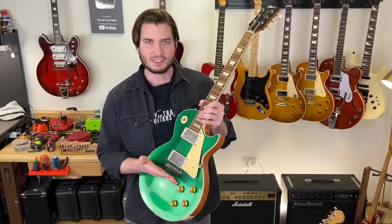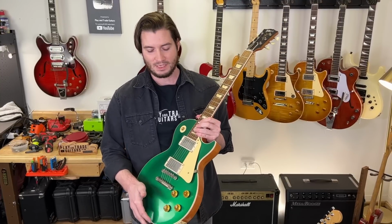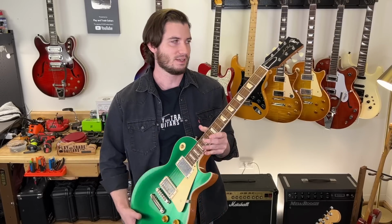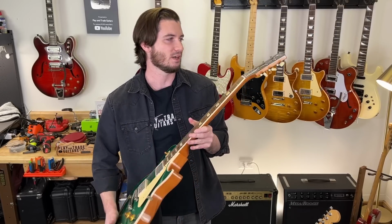I like just a fixed bridge. So going back to what I said about locking the Strat bridge down, the trem down, I like the simplicity of just a fixed bridge and knowing that once I tune it up, in theory, it's going to stay a lot closer because I don't have anything to move around like a trem.